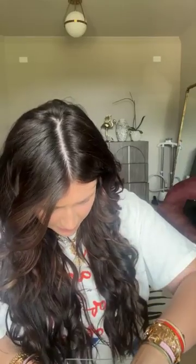I don't have a tweezer. I do have a razor. Technically, I don't really like shaving the black hairs because they come in stubbly and they're hard for me to get. But I would rather be prickly in a few days than hairy today. So it's gonna be what it is.